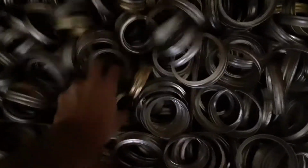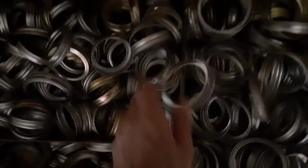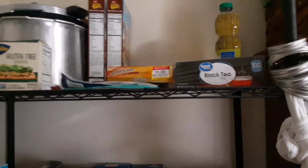This drawer here is full of all of the ring bands, whatever you want to call them. It's just loaded with them. I just keep them in there. In this third drawer down here, that's where I keep all of my rice. So this is pretty much just all rice in here, just different kinds. I like a variety. Over here on the shelf is where I keep most of my dry goods.